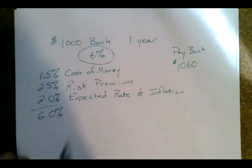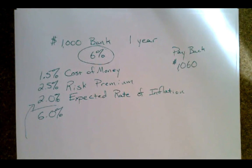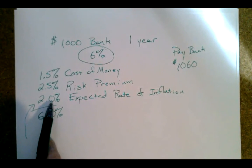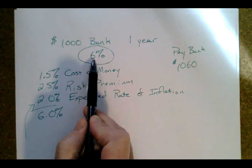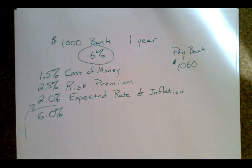Whenever you hear an interest rate, it always has the expected rate of inflation built into it. So when inflation is high, when prices are going up rapidly, interest rates will also be rising. And when inflation is very low, like it is today, you're going to see lower interest rates. So understand, expected rate of inflation is not the only factor going into interest rates, but it is built in there. One last comment I want to make.